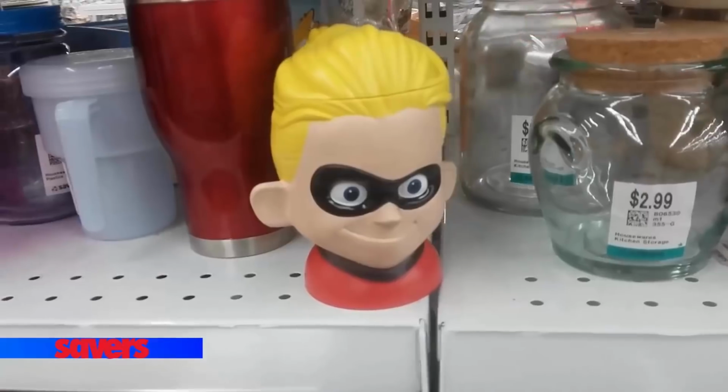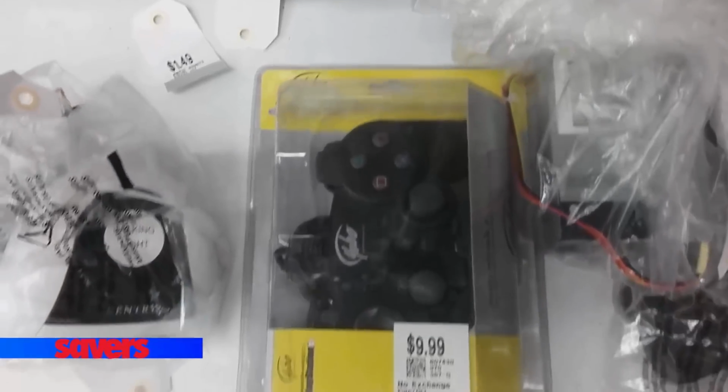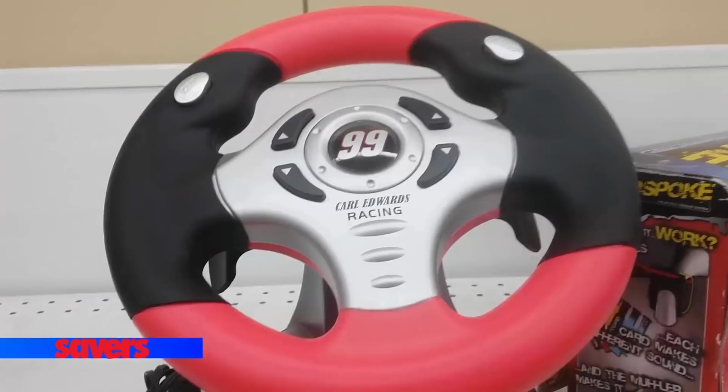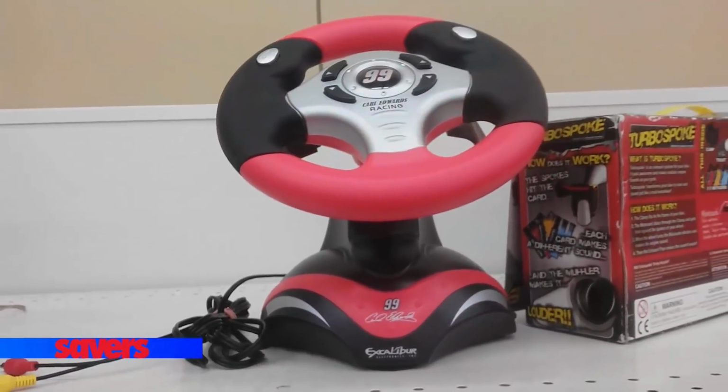Here's a Dash mug from something, I don't know, I just thought it was great, from The Incredibles. Here is a third-party PS2 controller, brand new for $10. Maybe not the best if you're looking for something. Here is like a NASCAR plug and play. This is actually pretty cool. I probably should have picked it up for an episode of Plug and Play and Review, but I didn't.